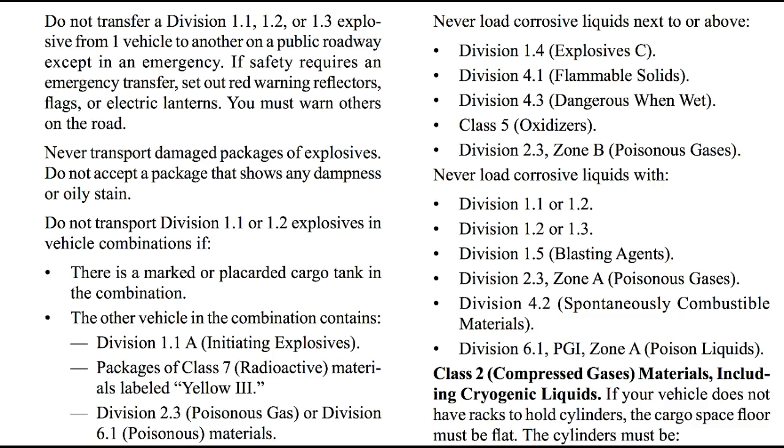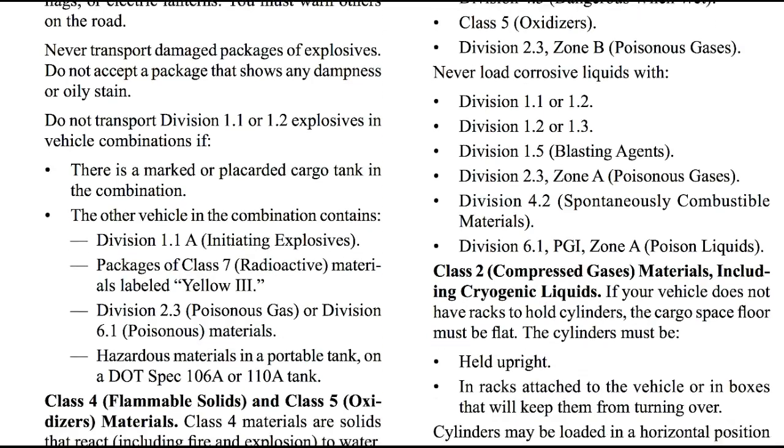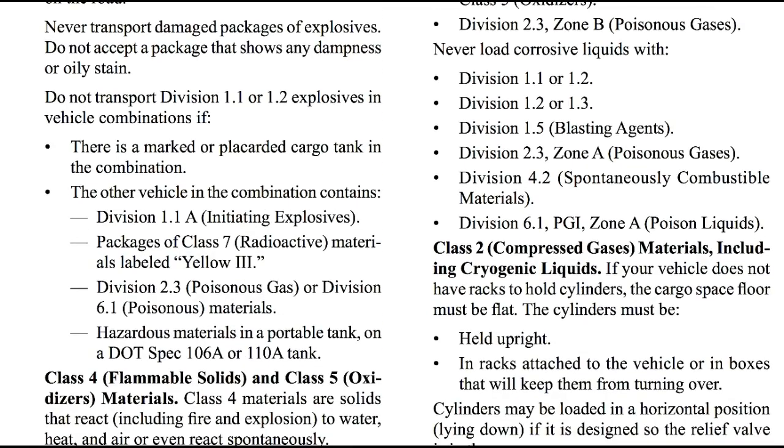Do not transfer a Division 1.1, 1.2, or 1.3 explosive from one vehicle to another on a public roadway except in an emergency. If safety requires an emergency transfer, set out red warning reflector flags or electric lanterns. You must warn others on the road. Never transport damaged explosives. Do not accept a package that shows any dampness or oily stains.